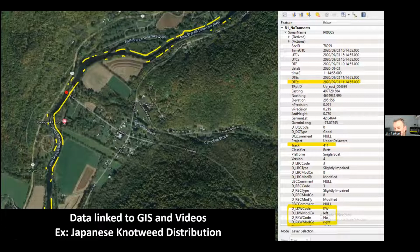So I mentioned that there's a ton of data in here and that's all linked to your GIS systems. Here's the East Branch. I have a red dot right here and I'm going to jump to a video in the next scene, but I want you to see that this is 9/3/2020 at 11:14:55. It's on track 411 and this is knotweed code. And it's on the left side and there is knotweed and there is no knotweed on the right side.